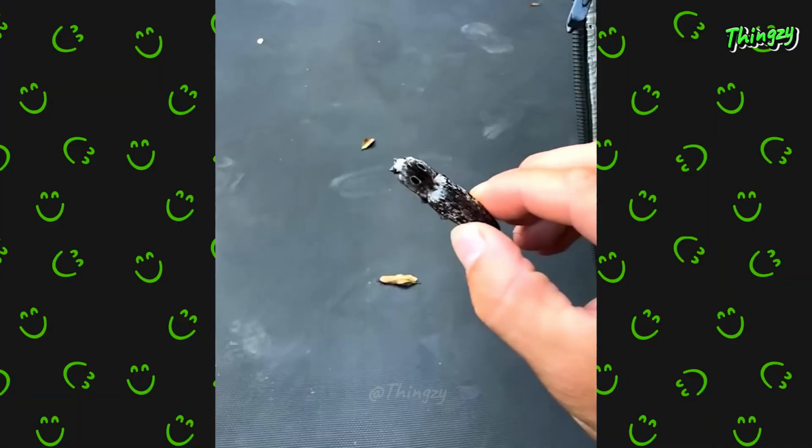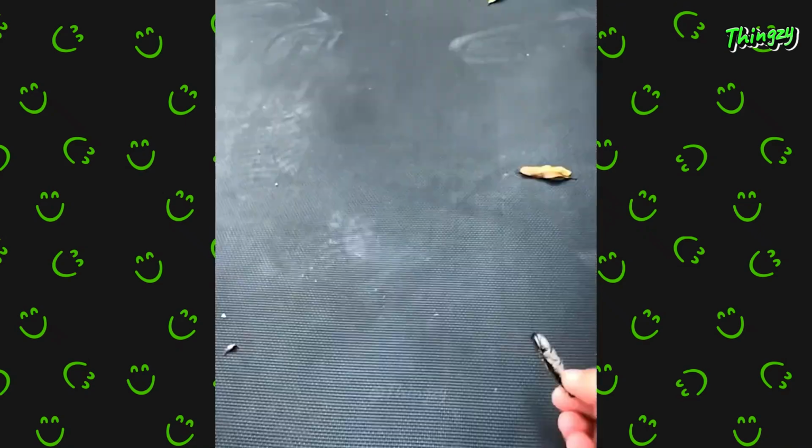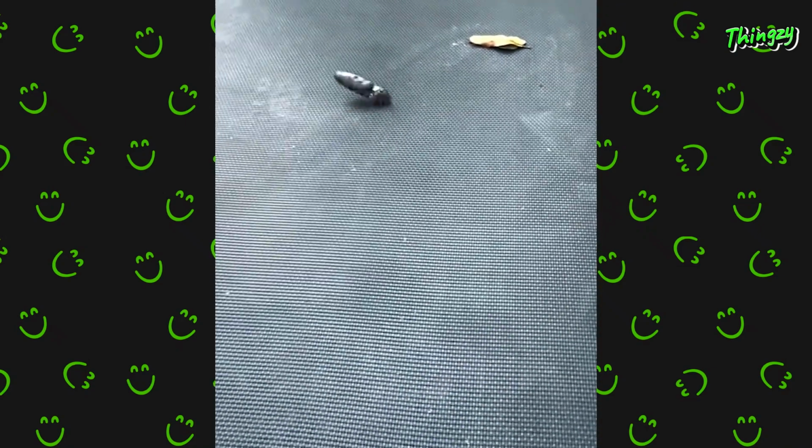Even if you toss these beetles onto their backs, they'll quickly flip over. These beetles are known as the genus Cernus in the family Alteridae.